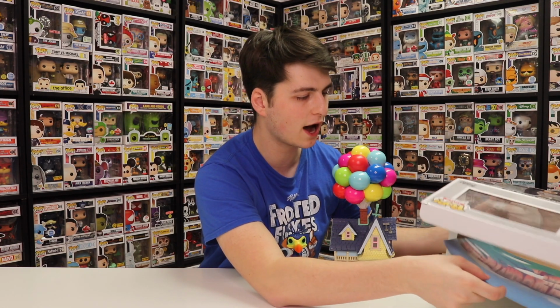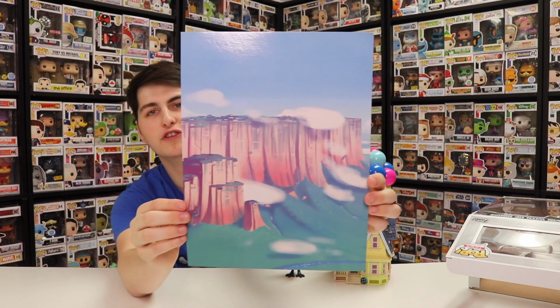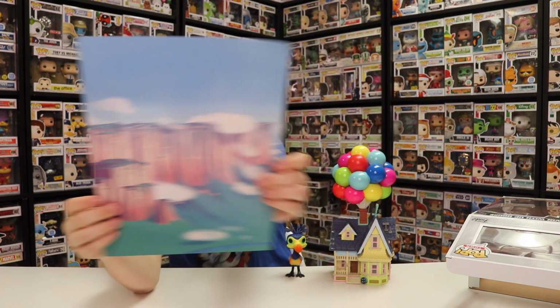Okay, so I just took it out of the box, and I want to show you this before we start talking about the pop. The background on the figure, you can see here, it is the cliff. I don't actually remember what the cliff is called, so I'm just going to keep calling it the cliff for now. But there it is right there, guys. It looks really great, actually. I like the backing on this.